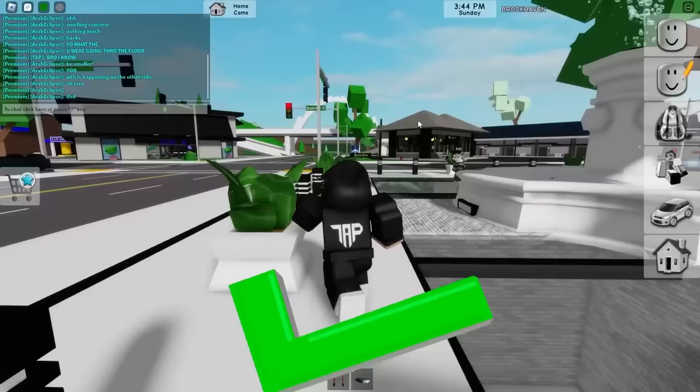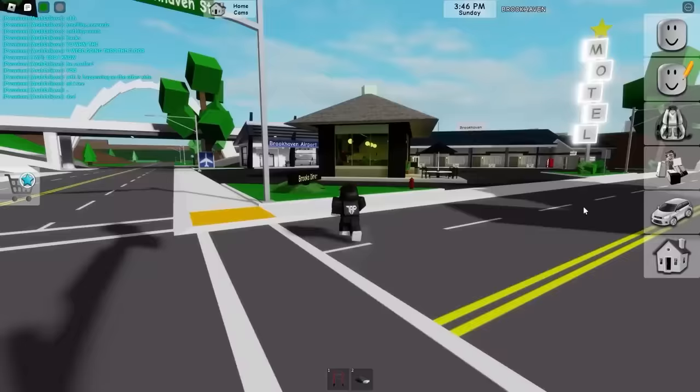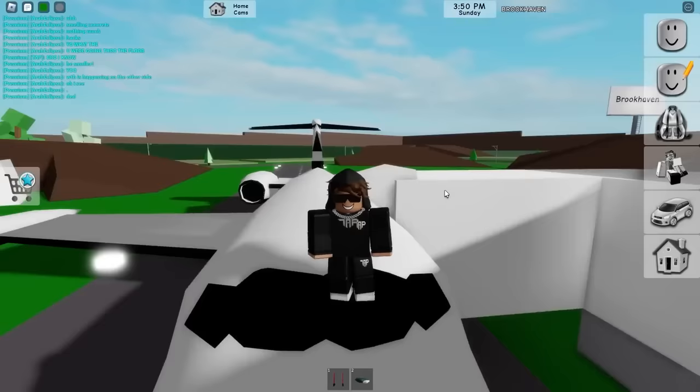Okay, so the next glitch actually involves the plane and apparently lets you fly the plane, which I'm not sure if it works or not. But if you go to the plane itself, which is right over here, don't go on the airport. You have to go on top of the actual plane. And then you go right here. You walk to the driver's side. Apparently, you can sit in the plane and fly it. So you have to do the sit emote, obviously. You sit down right there.